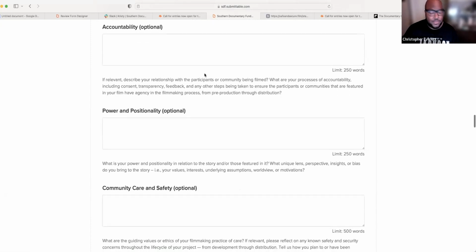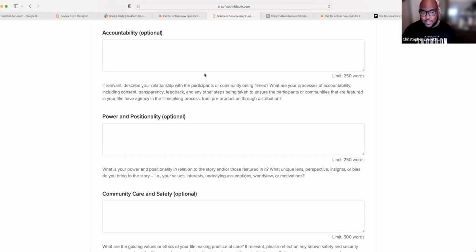Accountability. This is a new one that they added to the updated documentary core app. It's optional on our application. So it's not required for you to answer it, but every organization is different, so you might see this as not being optional. It might actually be required for another one, but if you want to fill it out, it's cool.